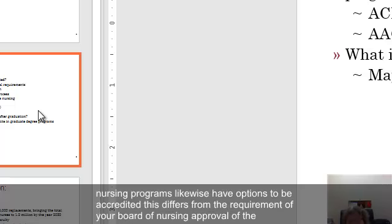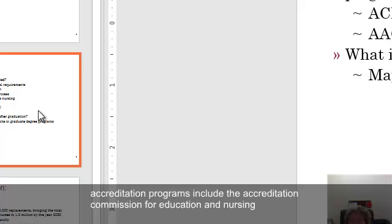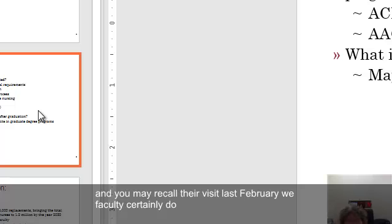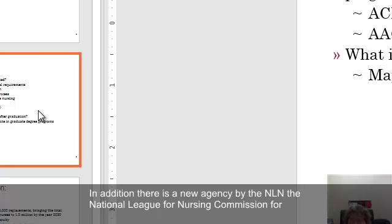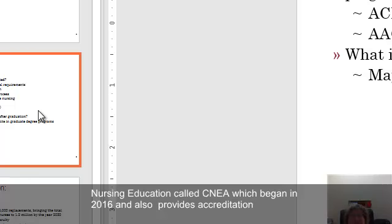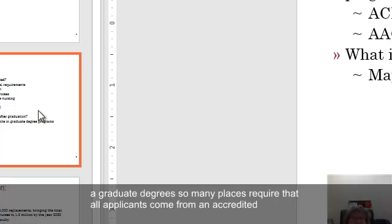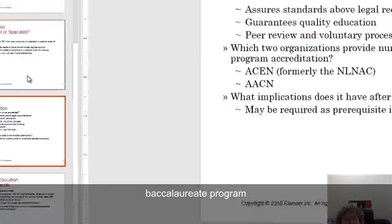Nursing programs likewise have options to be accredited. This differs from the requirement of your Board of Nursing approval. The accreditation programs include the Accreditation Commission for Education in Nursing, and there is also the Commission on Collegiate Nursing Education, CCNE, which is our accreditation. And you may recall their visit last February. We all certainly do. In addition, there's a newer agency by the NLN, the National League for Nursing Commission for Nursing Education Accreditation, called CNEA, and this began in 2016 and also provides accreditation. Accreditation is important for graduates who wish to pursue graduate degrees, so many places require that all applicants come from an accredited baccalaureate program.